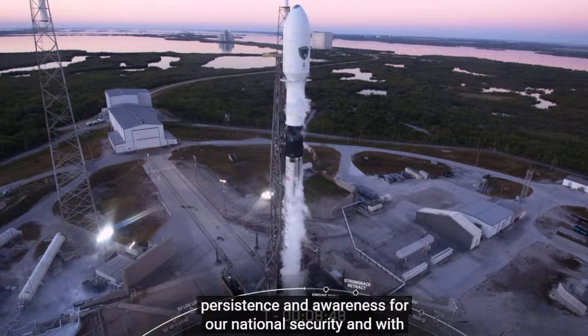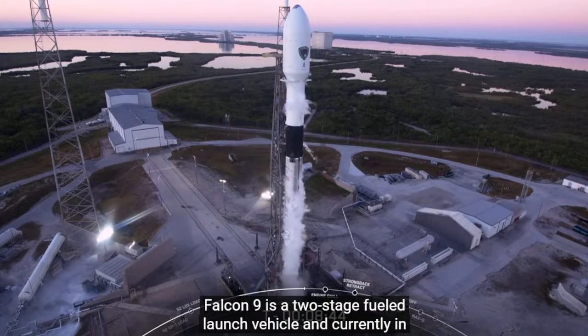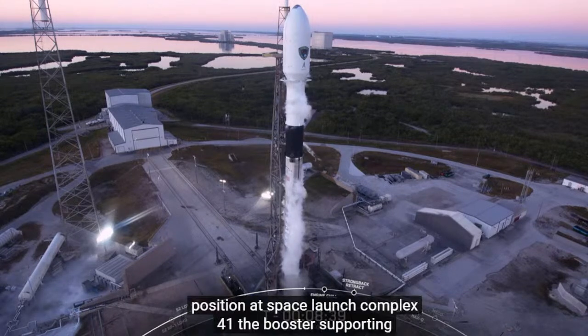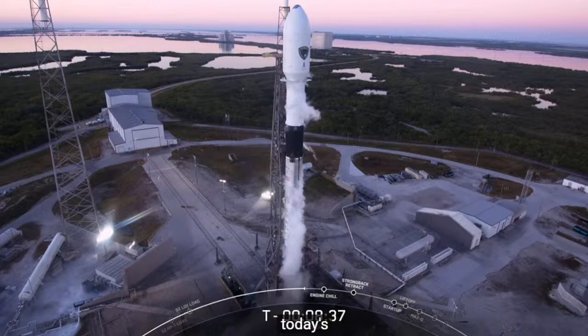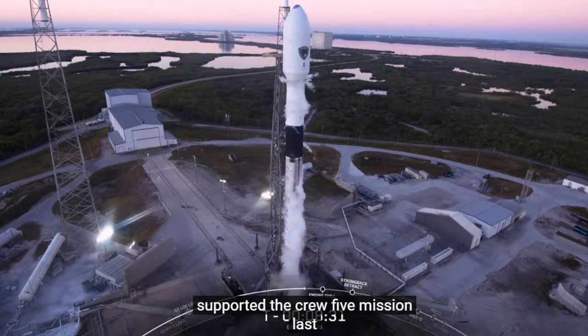And with that, let's take a closer look at that rocket there on your screen. Falcon 9 is a two-stage liquid-fueled launch vehicle and currently in position at Space Launch Complex 40. The booster supporting today's mission is flying for only the second time, previously having supported the Crew 5 mission last October, just a couple months ago.